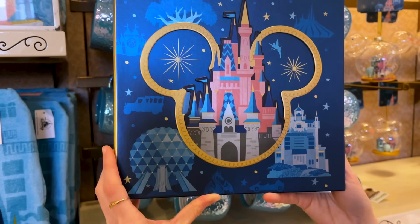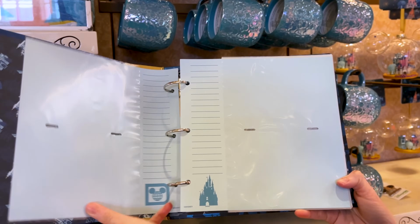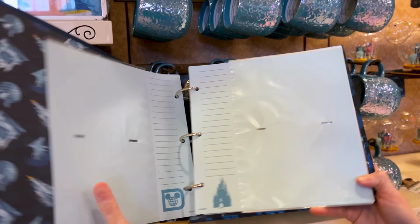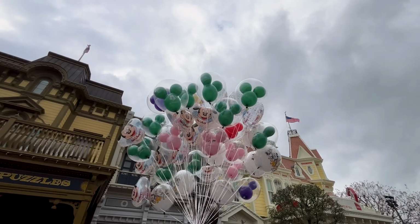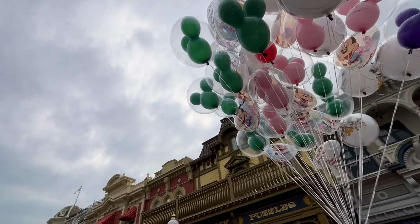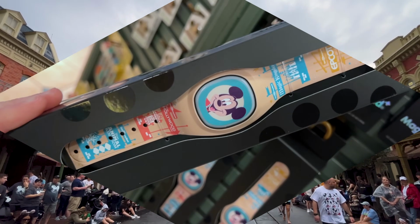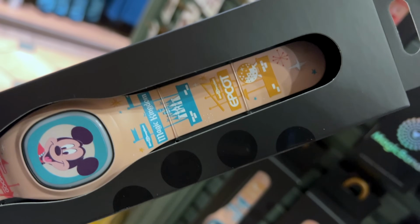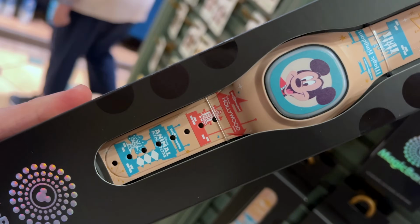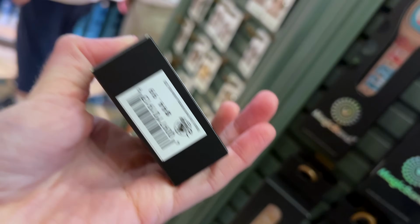A photo album for your memories. And look, you can even write on the side of it. And it's $25. A towel for $30. For the Play in the Park collection, they got a new Magic Band Plus. I know many of you are always looking for new Magic Band Pluses, and this one is $45.